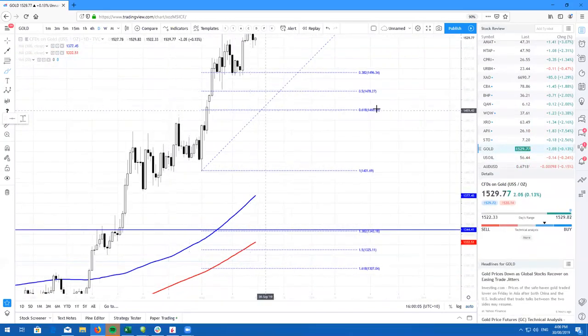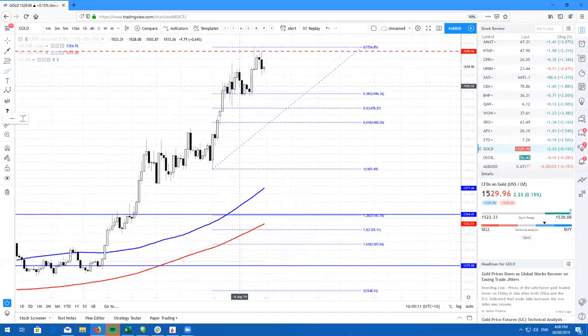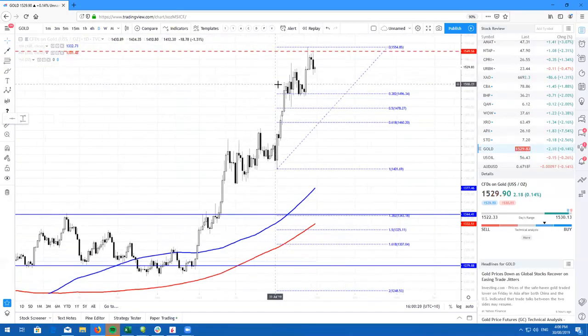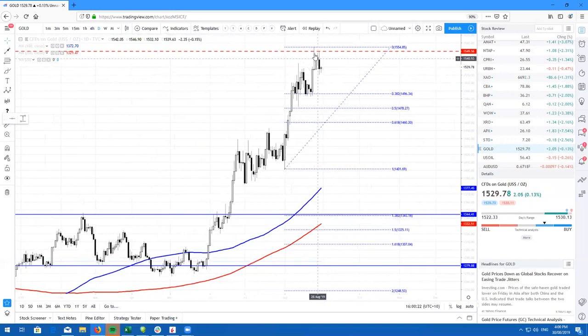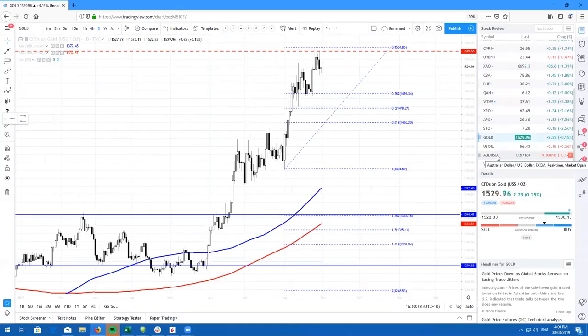And let's take a look at gold. If you did have this as a resistance on your chart, my 1549, you would have pretty much hit the nail on the head right here and here. This was a very, very nice selling location. And if you did look to either sell short or just take some profits off the table, then well done to you fine folks.